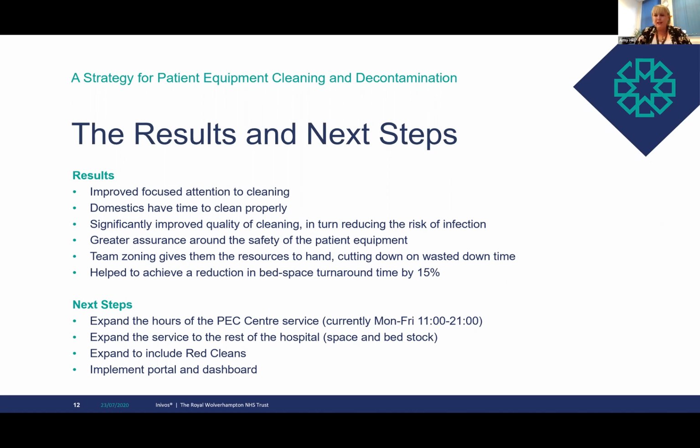So they really have the time to thoroughly get in there and clean it the way that they want it to be cleaned, and do the job in that fashion and to their own satisfaction as well. And hopefully, while we're not currently able to monitor the reduction in risk of infection due to COVID and other factors, it's just not comparable to previous years this year, obviously.